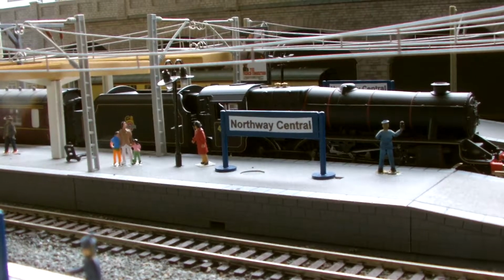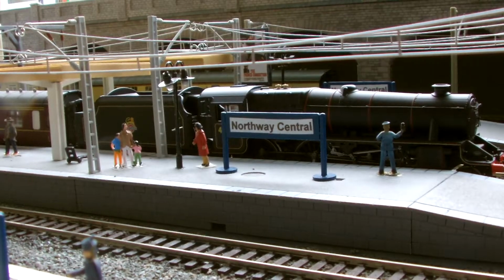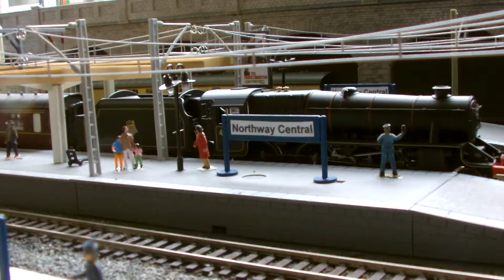Well, there is the Stanier Black 5, number 45116. Hope you enjoyed that.